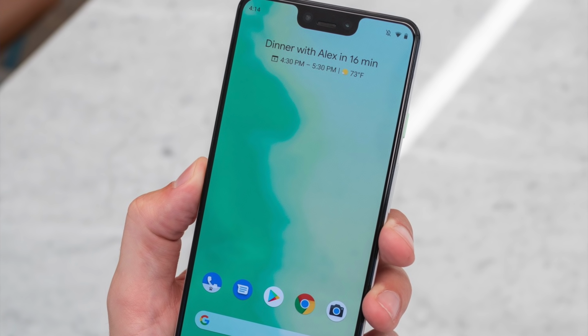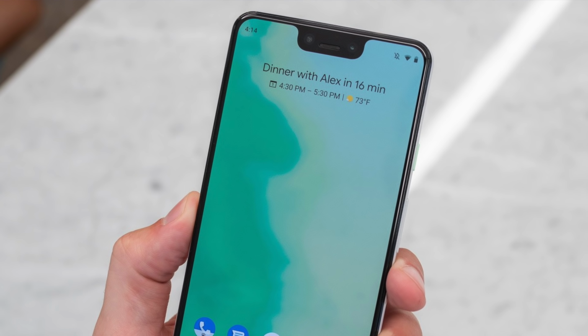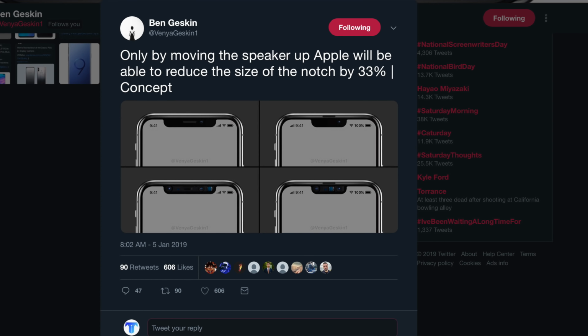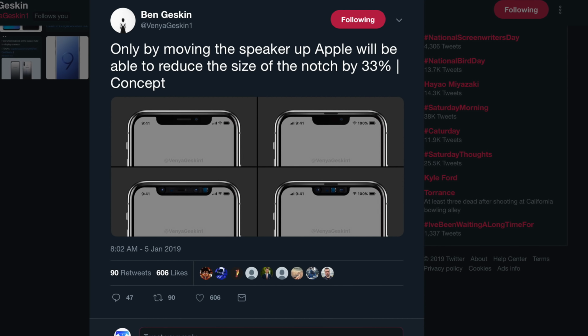I don't really think it's a truly immersive, seamless experience until we remove the notch entirely, but I doubt that's going to be in 2019. Unless you're Google and you make it look drastically uglier than everyone else's, it's not going to feel like a giant upgrade, because even if the iPhone notch is able to be shrunk, as Ben Geskin has theorized, they have to move the speaker grill into the side bezel in order to actually shrink that notch significantly.